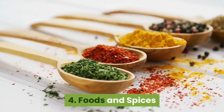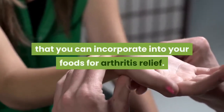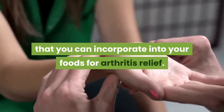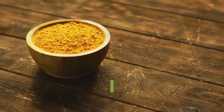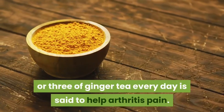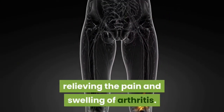4. Foods and spices. There are various foods and spices that you can incorporate into your foods for arthritis relief. Here are some of them. Ginger: drinking a cup or three of ginger tea every day is said to help arthritis pain. It works as an anti-inflammatory, relieving the pain and swelling of arthritis.